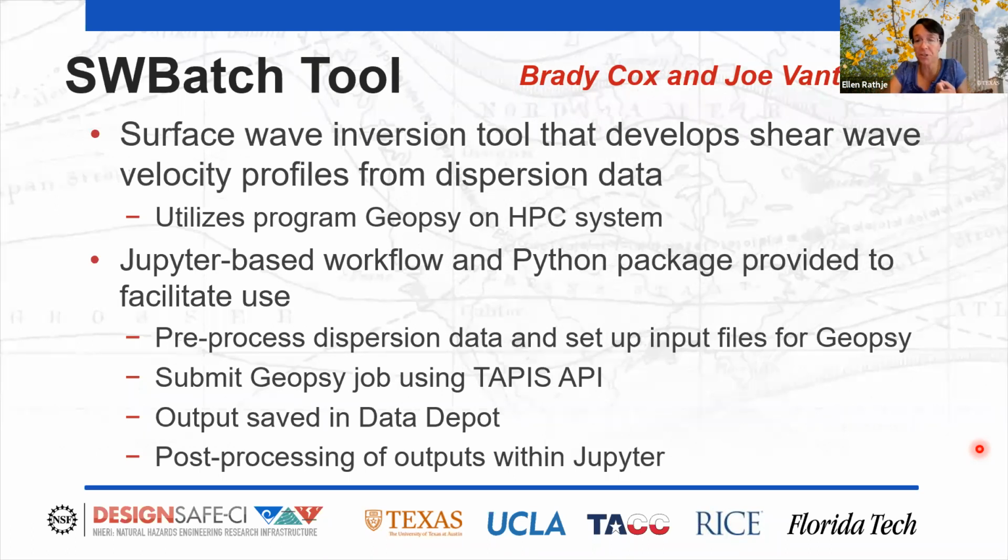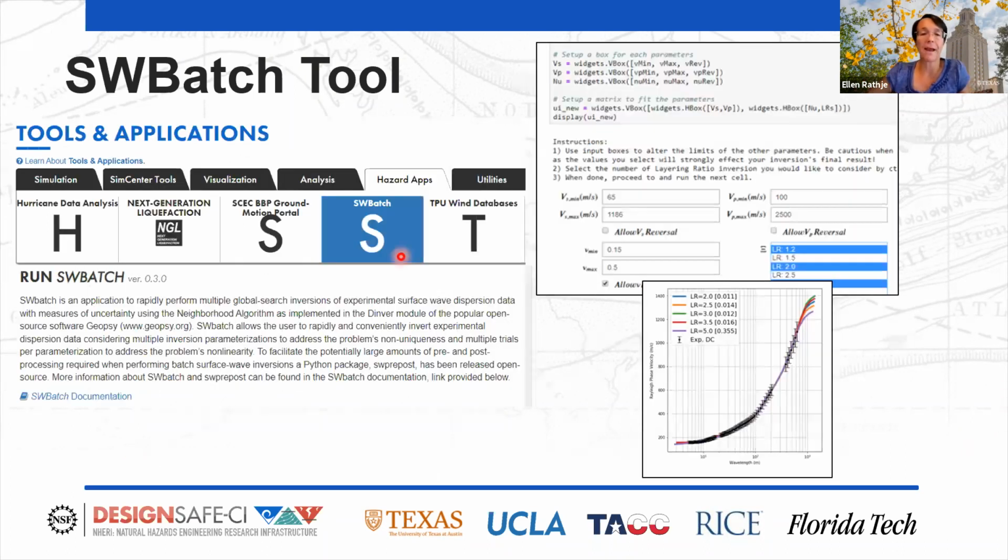So they pre-process the dispersion data, they set up the input files in the Jupyter notebook, they submit a Geopsy job using Tapis. The output then is saved to the Data Depot, and then the post-processing happens within Jupyter. So here's SWBatch in the tools and applications section, but we don't use it from the web browser. In fact, it's called from the Jupyter notebook. Here's where their Jupyter notebook is creating the inputs, and here's the visualization of the outputs. So again, a one-stop shop of the workflow. And importantly, by having the full Jupyter notebook, you have an opportunity to revise the workflow relatively easily.